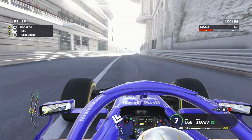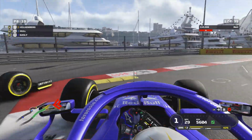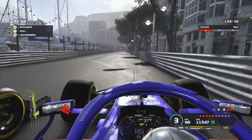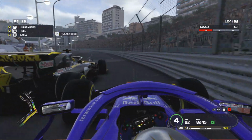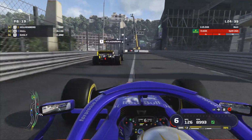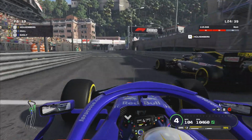I've now got Hulkenberg behind me, challenging for P7. He's going to try and move into the Nouvelle Chicane. I'm going to brake late. I'm going to go across the curb. It's very wheel-to-wheel with Hulkenberg. I think we've just about managed to retain that position. He's on the inside of Tabac, and Hulkenberg with his elbows out. Fantastic move through Monaco. That was good racing there, and I've taken some liberties on the curb.